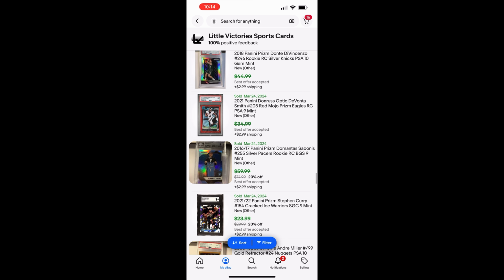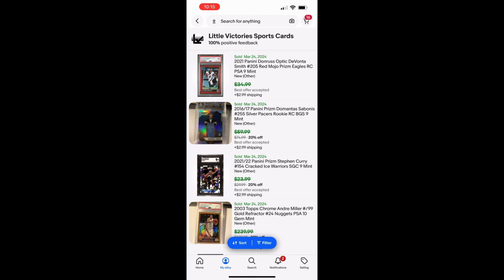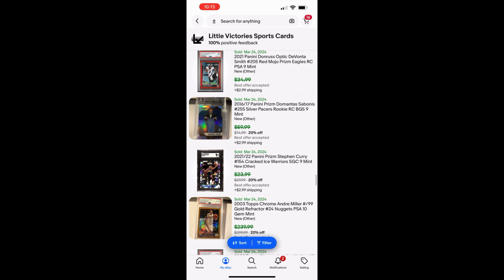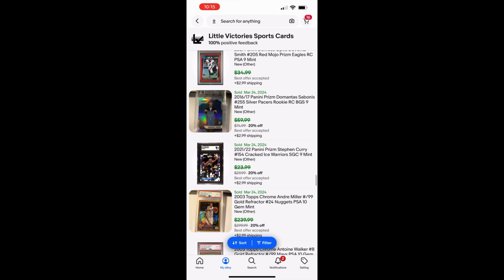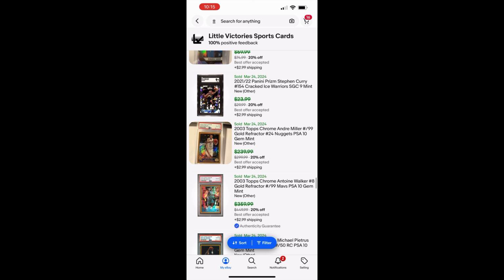Probably lost $15, $20. Sabonis, any kind of modern Prism mass-produced, I expect to break even or lose a little bit because those have gone down substantially. Some Steph Curry cracked, but here's more of those gold refractors.